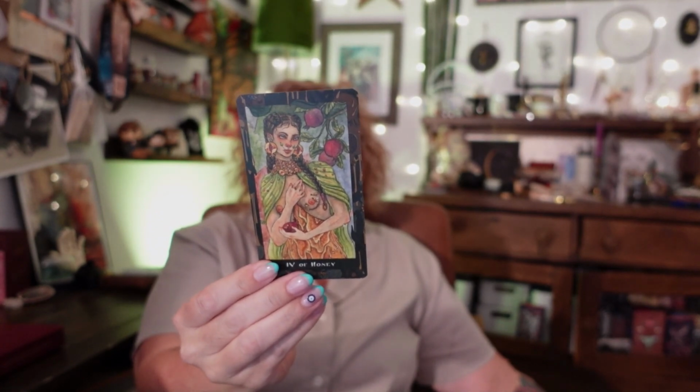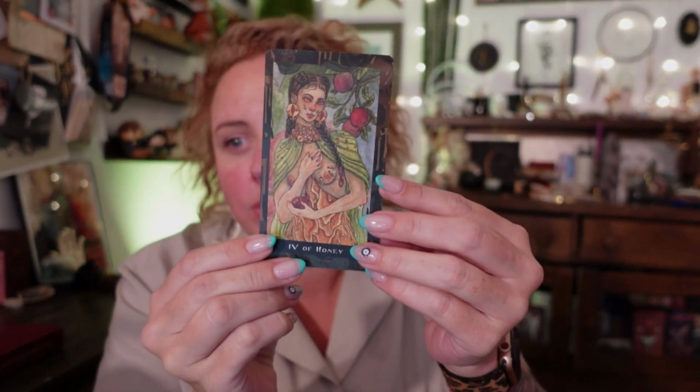But this deck, I find, has this sumptuous energy to it, and I think that has a lot to do with the way that it's drawn. There's a lot of honey. Obviously, one of our suits is called Honey, but it is almost dreamlike, and I'm going to say something really strange. It's like a thickness.